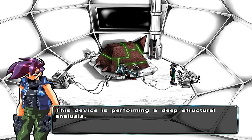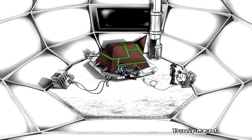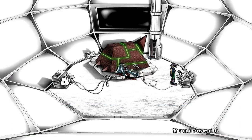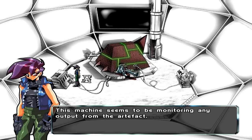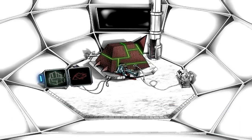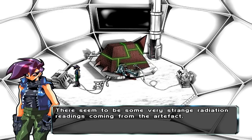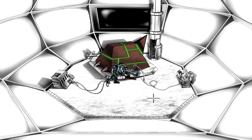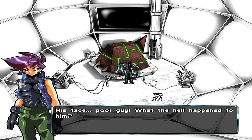This device is performing a deep structural analysis. It doesn't seem to be producing any solid results. This machine seems to be monitoring any output from the artifact. There seem to be some very strange radiation readings coming from the artifact. His face. Poor guy. What the hell happened to him?